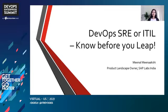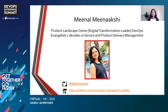Let me give a short introduction about myself. I am Meenaakshi, product landscape owner at SAP Labs in India. I have close to 2 decades of experience in service and product delivery management, where I have led several digital transformation projects within my organization. I love to follow the digital transformation journeys across industries, across organizations, and to speak a lot at similar forums about the information and experiences that I gain out of my journey.